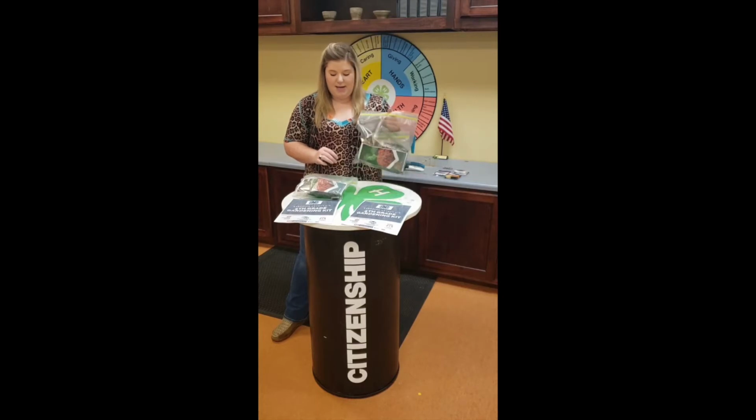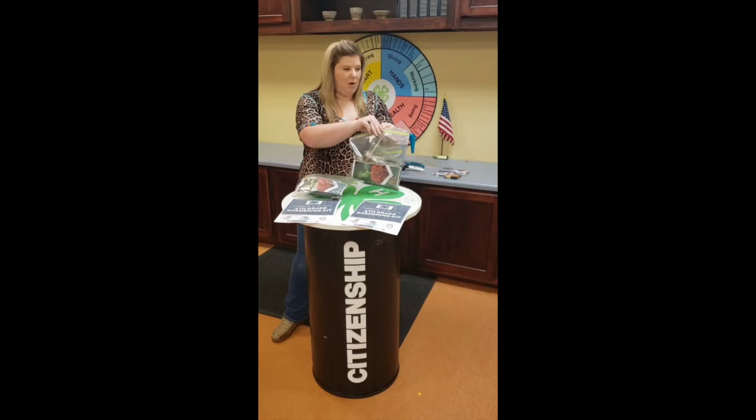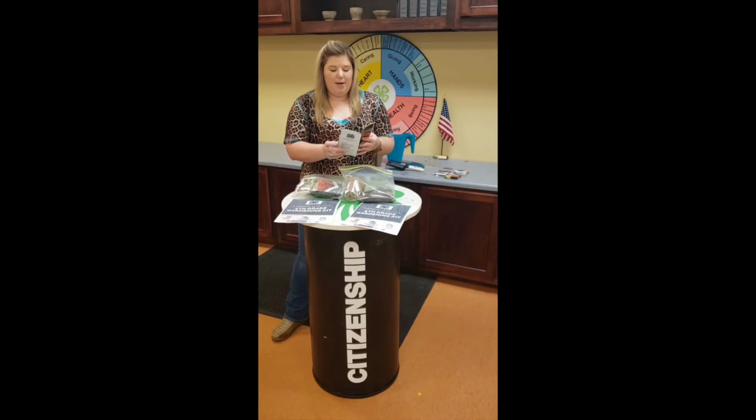So your kit should look like this if you haven't already gone through it. So we'll open it up, and the first thing we'll look at, there is a brochure. It says Get Growing with Randolph County 4-H. So when you open it, it talks about everything that plants need in order to grow.